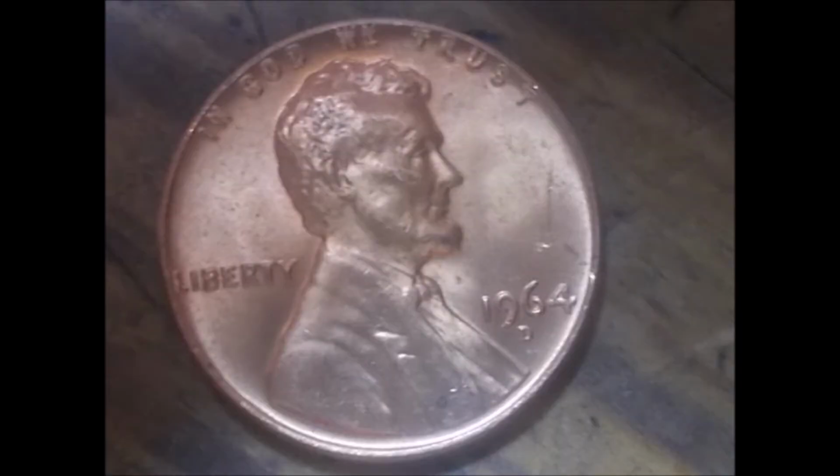This 1964 cent is not normal. There is some kind of a doubling on it. Could be strike doubling, I'm not really sure. But it is in high grade. So I made it part of this video.